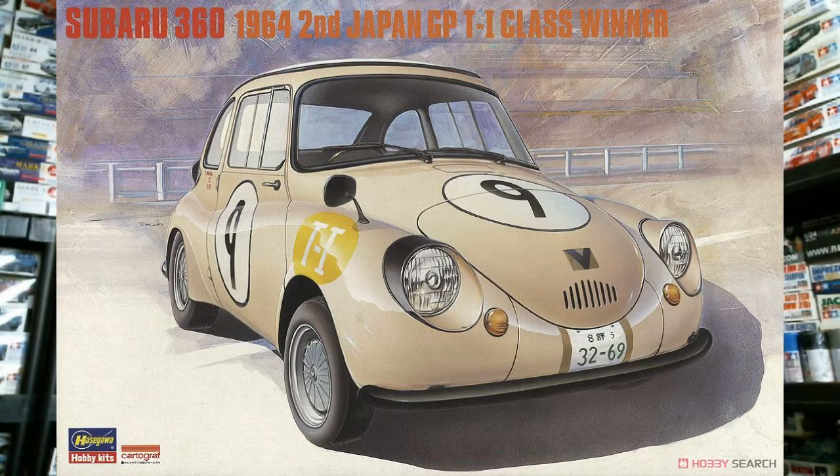The Hasegawa kit for the month of December, or one of the ones, because there'll be more than this. The first one out is the Subaru 360 race car. This is for the 1964 Japan Grand Prix. It is the winning car in the T1 class, which of course was for very, very small displacement cars, because obviously the Subaru 360 is sort of the Japanese version of the Volkswagen Beetle, even known as a people's car.